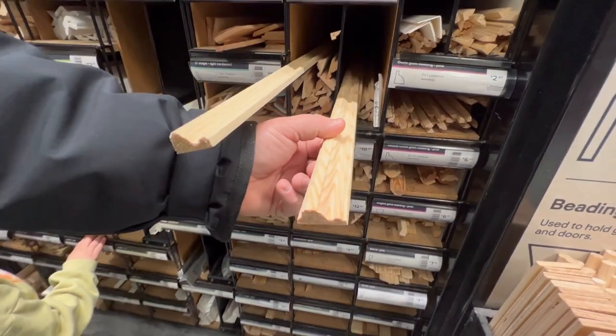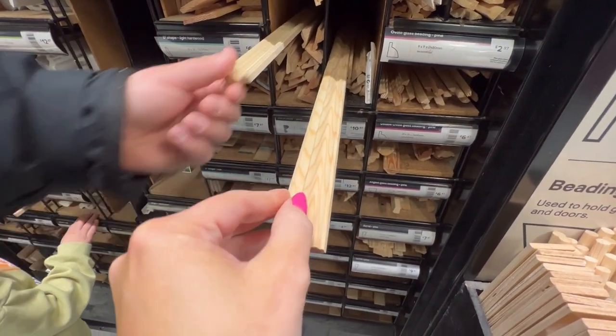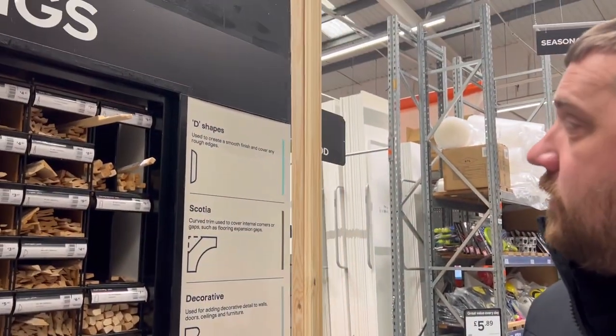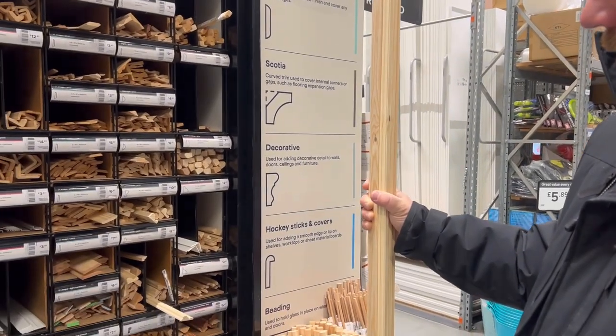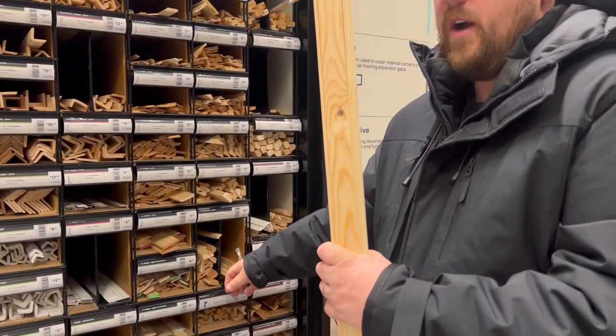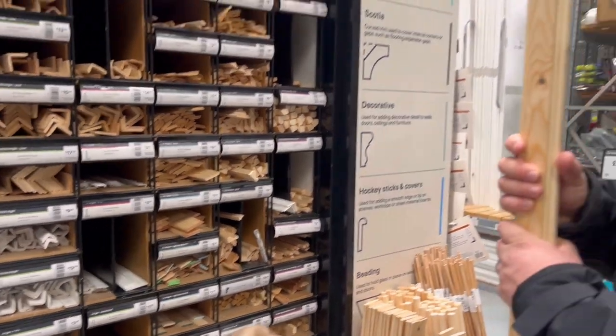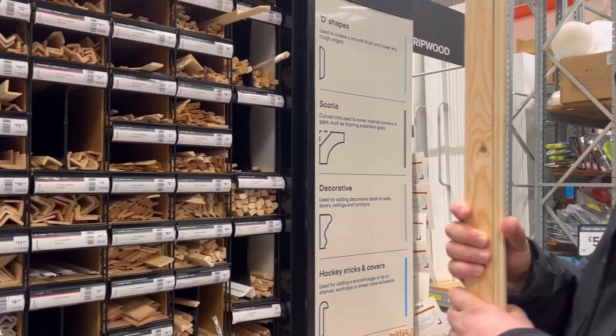Should we get that one? It's just slightly flatter as well. Yeah, and slightly wider. I quite like that. So we're going to get 5 of these, because I feel like that'll be enough. Well, they are £10, £11 each. Well, about £11 each. But it's cheaper than buying new doors.